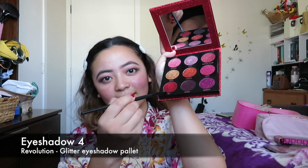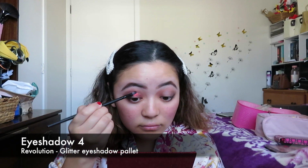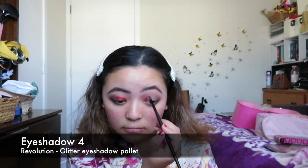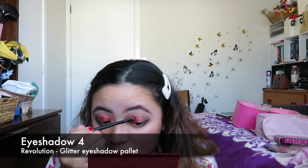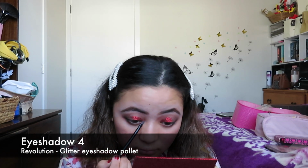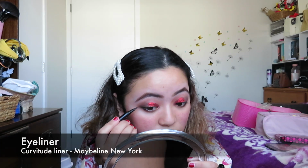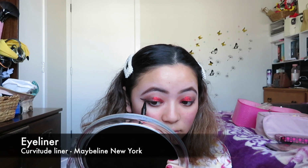Then I moved on to the glitter eyeshadow palette from Revolution. I added red glitter on my lids, reaching from the inner corner to the center because I wanted my eye to be the center stage of my face. Next, I'm using the Crayon liner from Maybelline New York to shape my eyes.